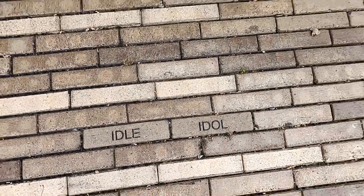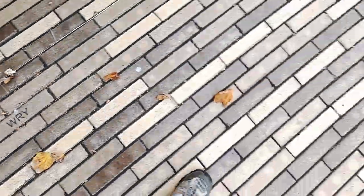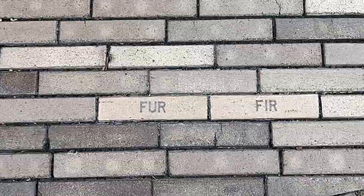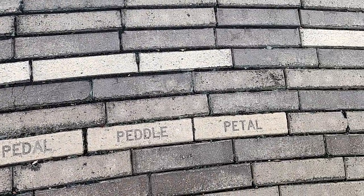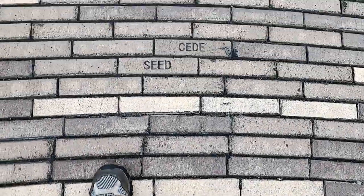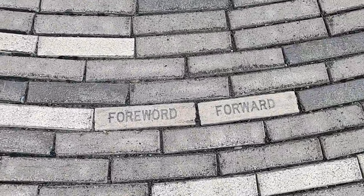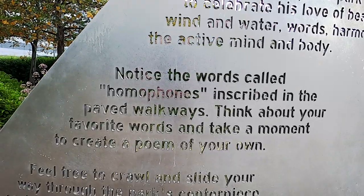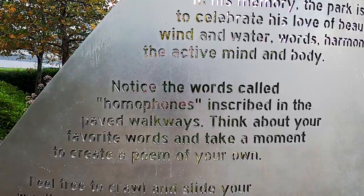Idle and idle. Rye and rye. Fur and fur. Pedal, pedal, pedal. Seed and seed. Forward and forward. Here's this park. The words called homophones are inscribed in the paved walkways. Think about your favorite words and take a moment to create a poem of your own.